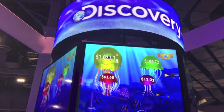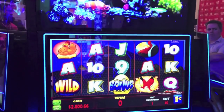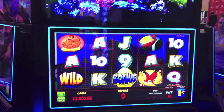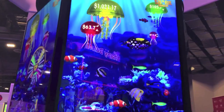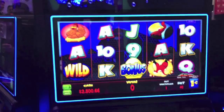The Discovery Channel Shark Week license. Basically, you play any of our base games attached to a mystery bonus trigger. You can either trigger a wheel that'll spin prizes, including the progressives, or you can have a kind of cash grab bonus where you're picking sharks to win prizes. So it is fun. This is Ryan Watkins.